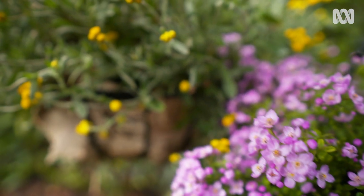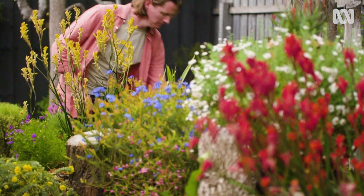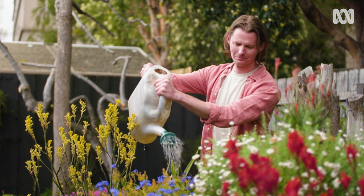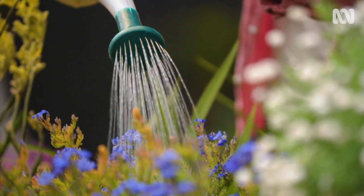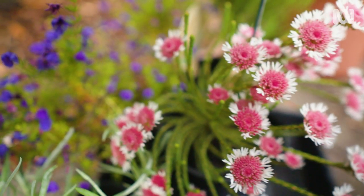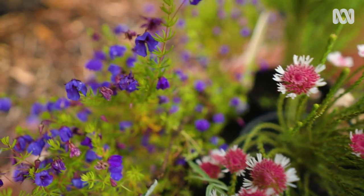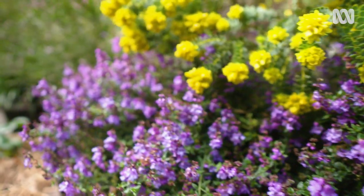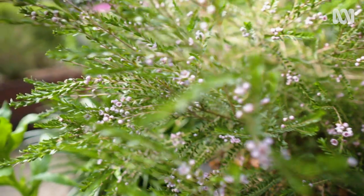This is the amazing garden of Darren Partridge. By day, a humble research laboratory manager, but in his spare time, a super gardener extraordinaire. Started as a way to honour his great aunt.